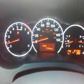Car's super clean. It's got 57,734 miles. Car runs real nice. It actually is running right now. Runs perfectly. Car runs real nice.